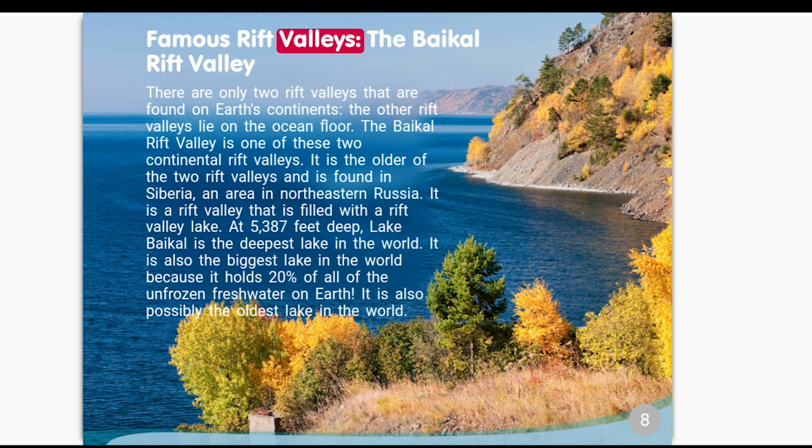Famous rift valleys. The Baikal Rift Valley. There are only 2 rift valleys that are found on Earth's continents. The other rift valleys lie on the ocean floor. The Baikal Rift Valley is one of these 2 continental rift valleys. It is the older of the 2 rift valleys and is found in Siberia, an area in northeastern Russia. It is a rift valley that is filled with a rift valley lake.